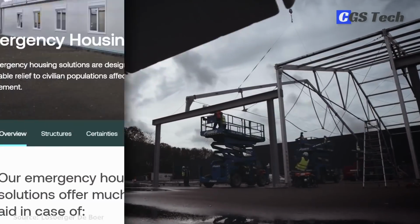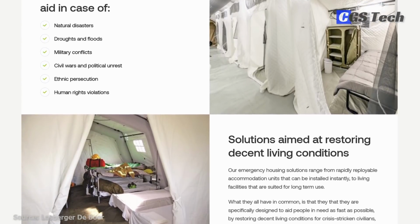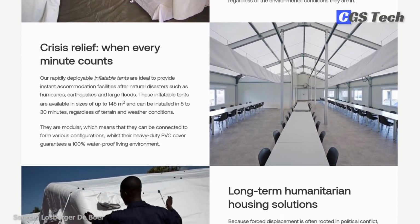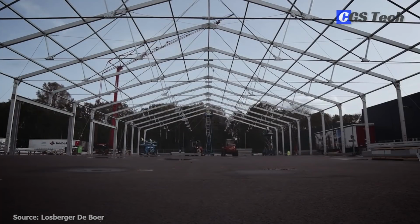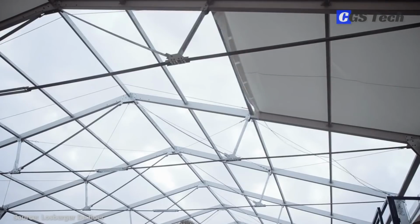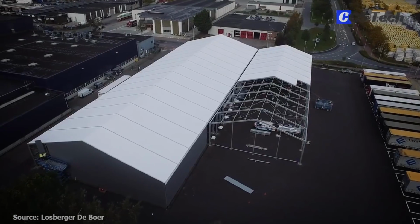The company's pro-stock housing units were developed to cater to the long-term needs of refugee populations and provide them with comfort and much-needed amenities such as shower, toilet, and laundry facilities. The structure, composed of metal frame and PVC cover fabric, can be fully equipped with air conditioning and heating, insulated panels, and inner partitioning walls, and are quick to build, scalable, relocatable, and versatile in terms of functions.